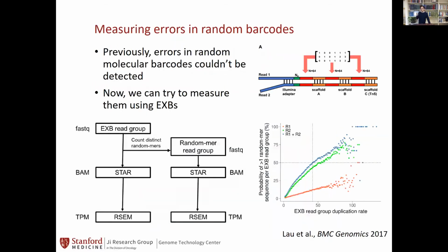What we also see is that when we compare results from here with random molecular barcodes, our barcodes can pick up a lot of errors that were otherwise undetected. What I mentioned before is that in the sequencing adapter, there is a stretch of random nucleotides in front of it. It's basically that green thing in the adapter that says N6. There are 6 random Ns in the sequence on both read 1 and read 2.